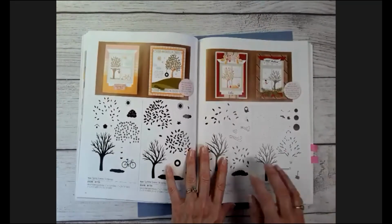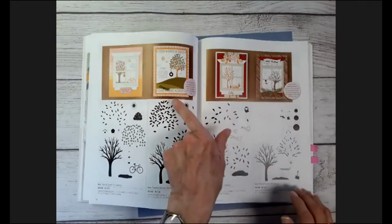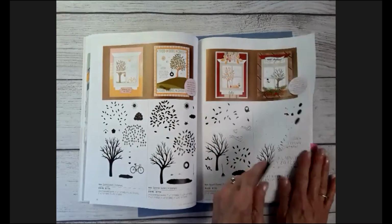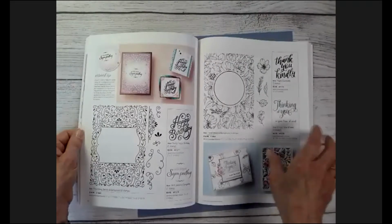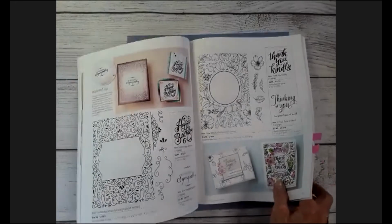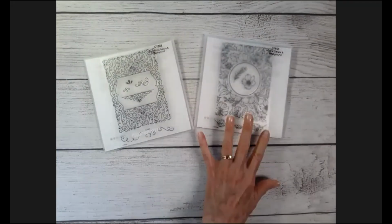I mentioned the seasonal trees. Here they are, 4 different seasons. You can see the way that the window die was used with those as well. So let's go back to these 2 sets. Actually, there's 6 total here on pages 30 and 31. Here are the 2 main stamp sets that I'm talking about.